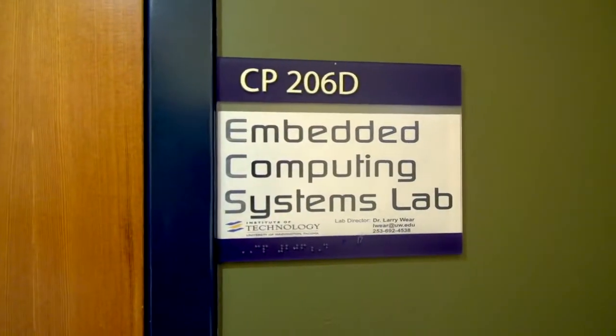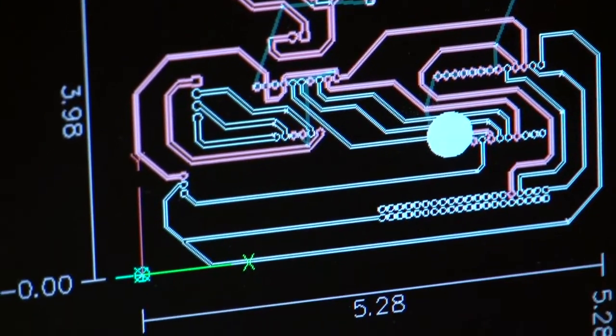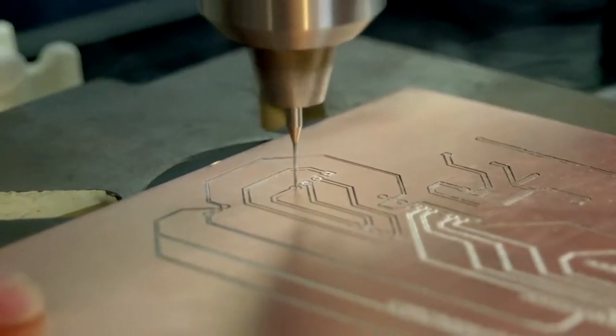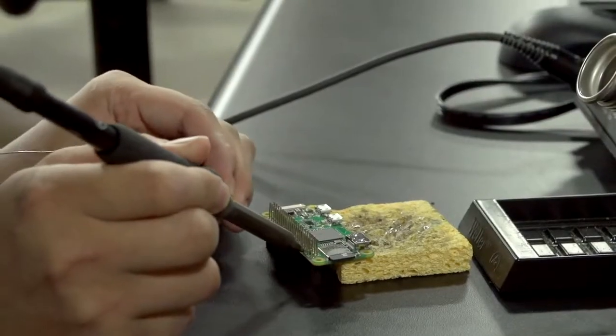The exponential increase in technologies used around us. I mean, if you look at your microwave, your coffee maker, your fridge, they all have embedded systems in them, and if you want to become successful in this world, you'll need to know how those technologies work.